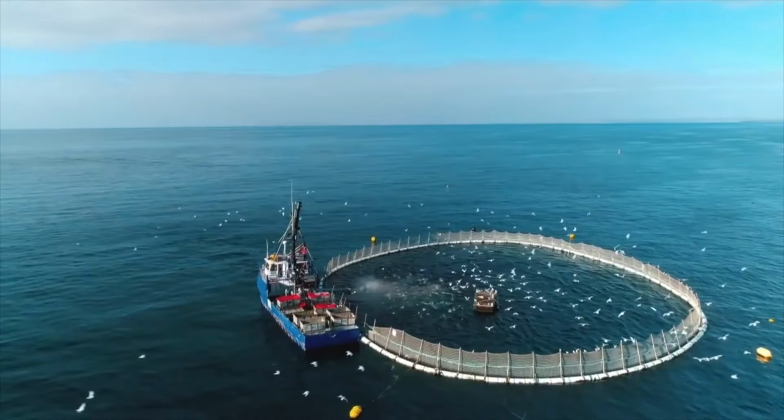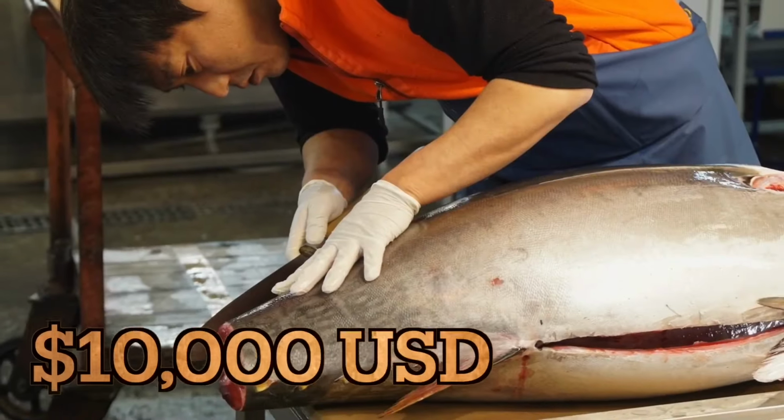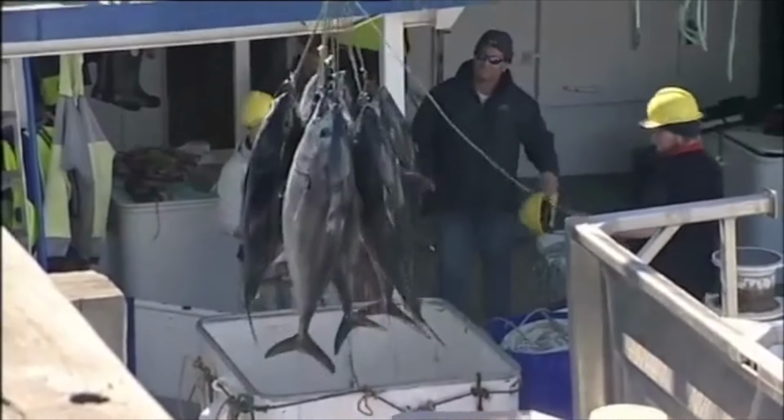Maybe we have to stop. Or we have to reduce the amount of tuna we eat. The future of the bluefin tuna is not so bright. An individual fish can sell for $10,000 or more. Nobody can buy this. However, this huge amount of money is promoting illegal fishing and overfishing.